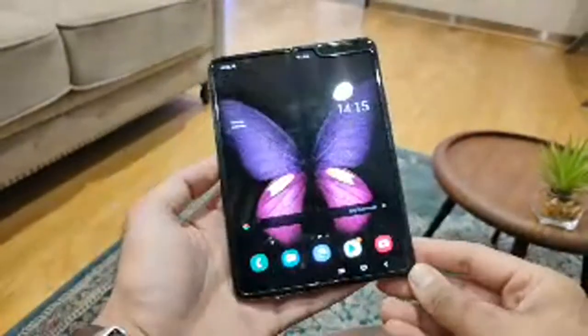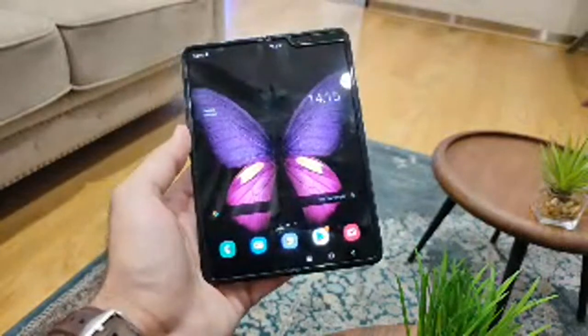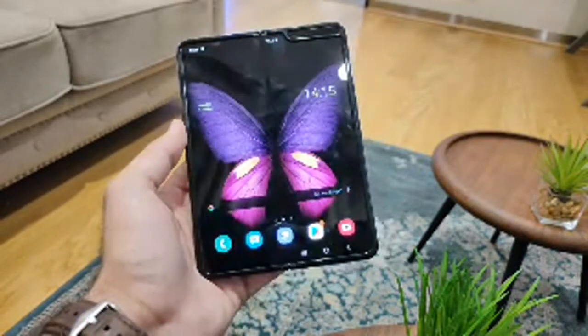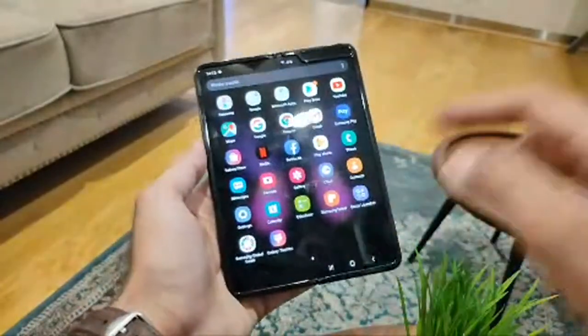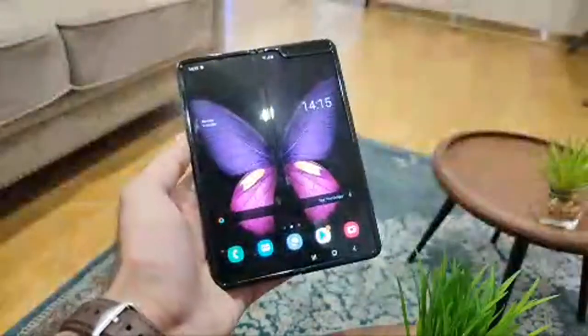So this smartphone is now available in the Indian market. You can pre-book it and it will start shipping by October 20th, and you can pre-book it on Samsung's official website. Besides, you can also buy it from Samsung's official stores across the country, and it will also be available at Samsung's Opera House, which is the biggest Samsung store in Bengaluru city.